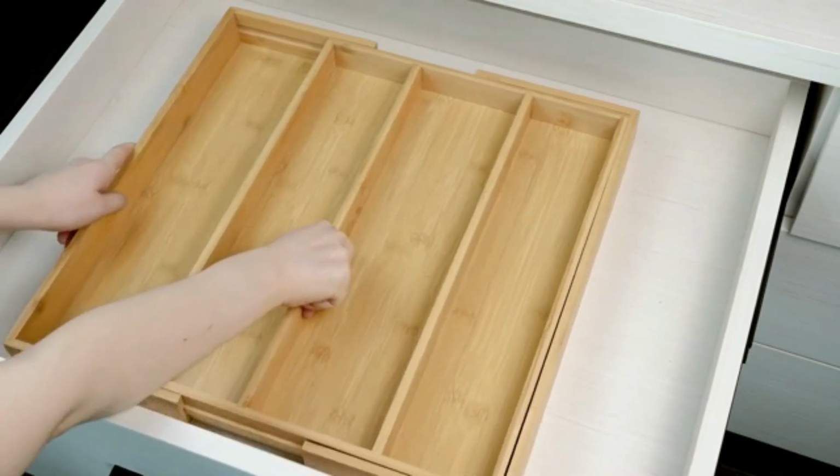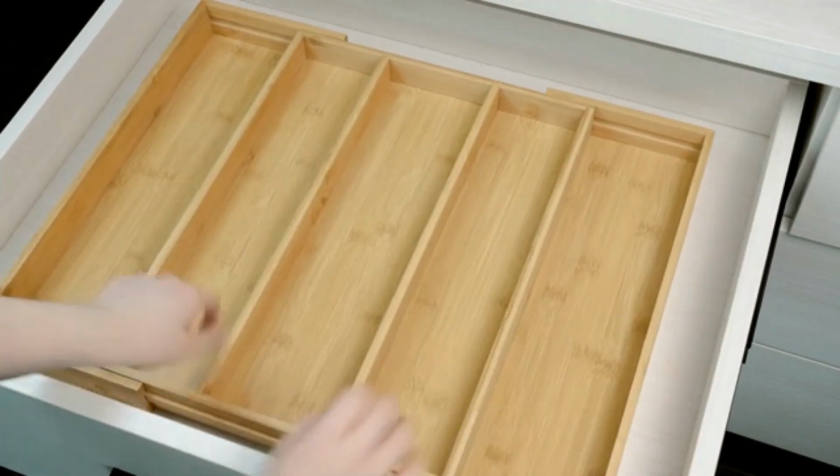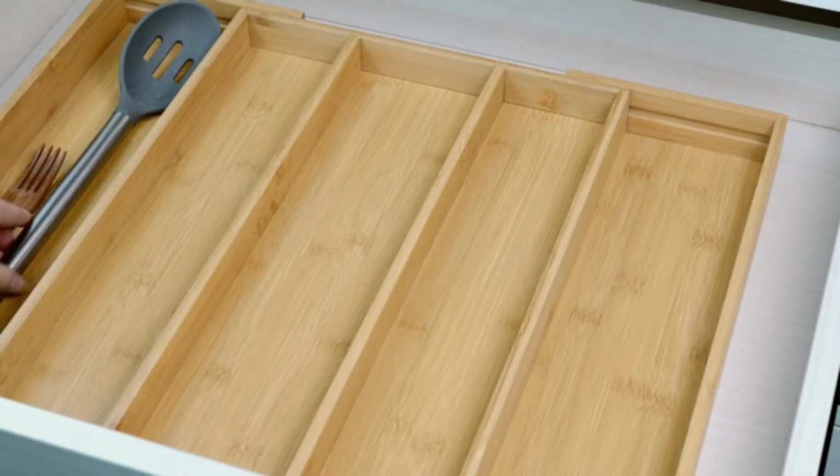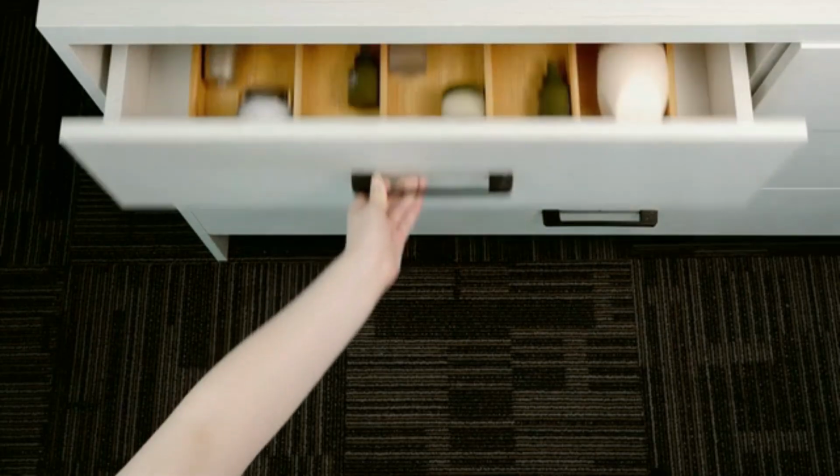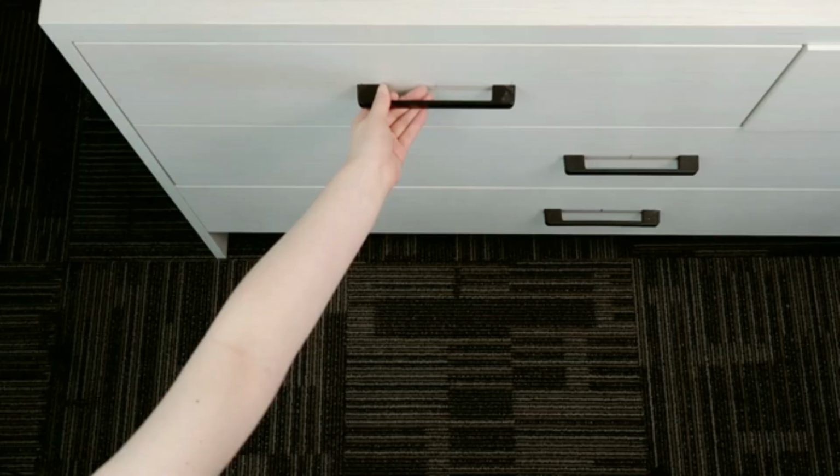Extra compartments for more organization. This kitchen utensil holder was created with extra compartments. The bamboo silverware drawer organizer helps to organize your kitchen utensils, office stuff, or jewelry.